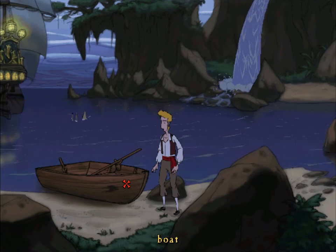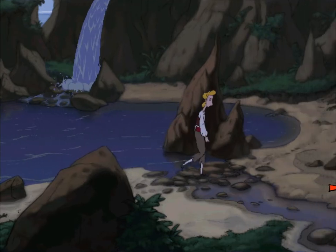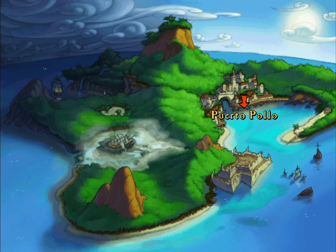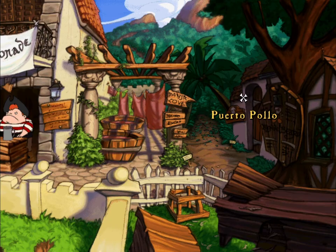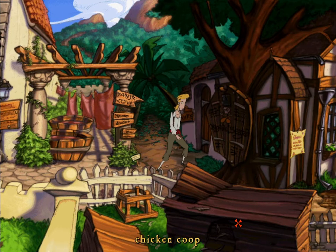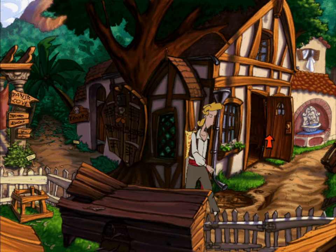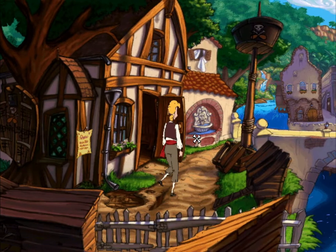Okay, so there's a ship here. We can't really get to it because there's a big hole in this boat. But let's keep moving along here. Back to Puerto Paulo we go. Walk through speaker. Hello? I can't understand you. What was that? Forget it. Okay. Let's go back in here, now that we've got a reservation slip.